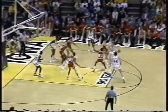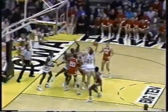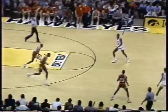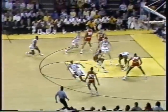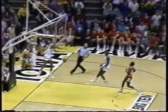Jones in a trap. Moe in a crowd, puts it up. Gets his own rebound. Again. 4 points for Jeff Moe. And the offensive rebounding by the Iowa Hawkeyes, again, remains a great offensive weapon. And Jeff Moe goes 6'1", 6'2", is not the best rebounder. Bill Jones on the break, that time.